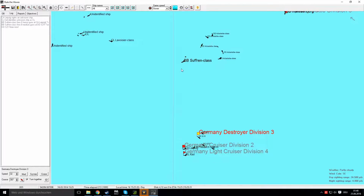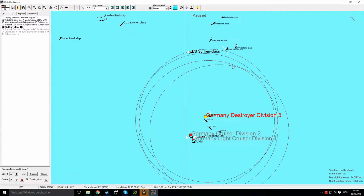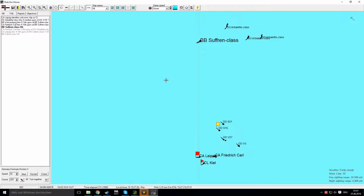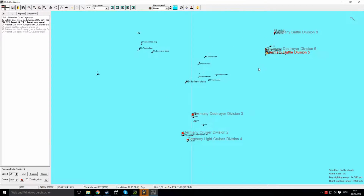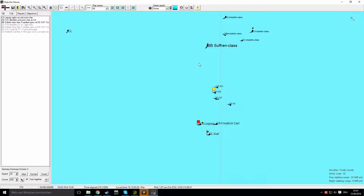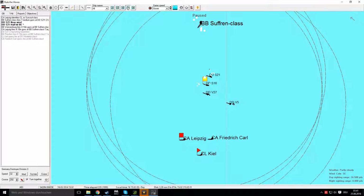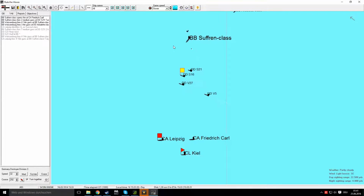At the very least, we will drive the Suffren back into the range of the battleships. She's now fighting against the Leipzig. She just has to hang in there. The destroyer screen is trying to catch up with the Suffren. Torpedoes are away. They should have gone to line ahead, not line abreast. But that might be it.